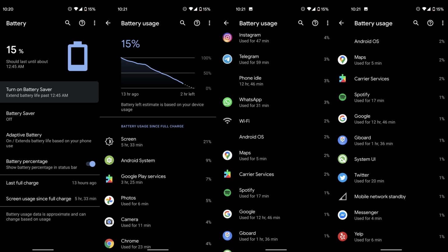And there we go. Let's call it a night there. It is 10:18 p.m. and we are at 16%. And here is my screen on time and my usage for those that are curious.